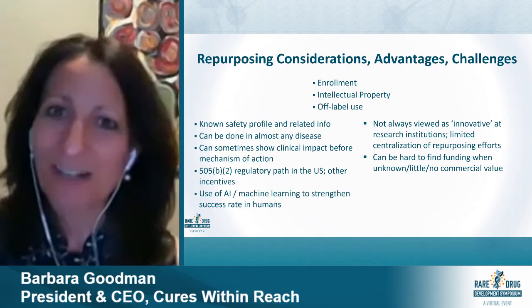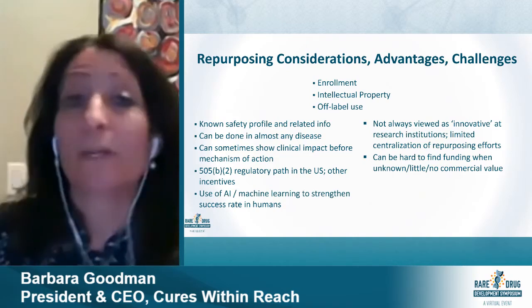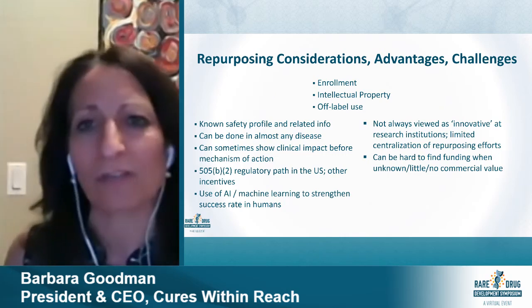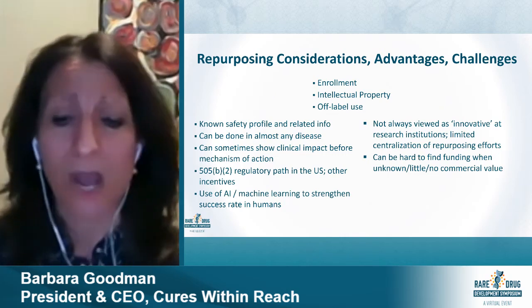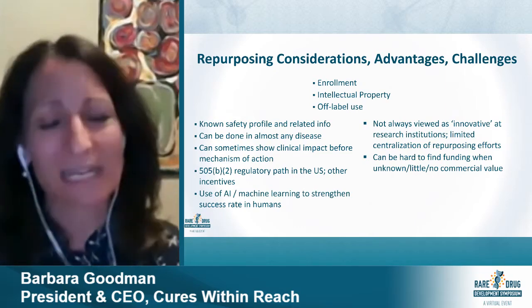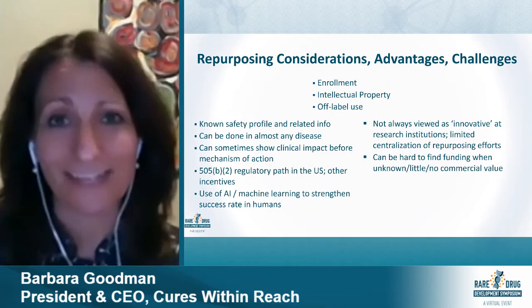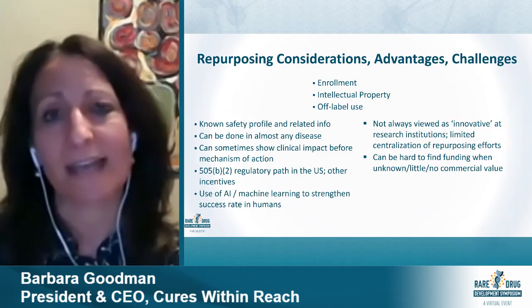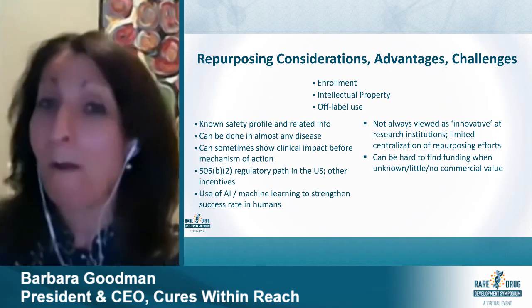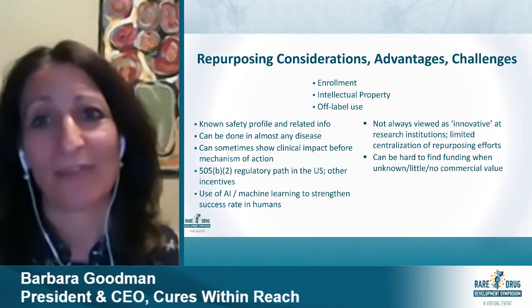On the flip side, there are some challenges and some disadvantages, so to speak, to be aware of. Not necessarily they can't be overcome. They certainly can be overcome, but just to keep in mind. One is that many research institutions, not all, many research institutions consider repurposing as not innovative. It's not a new drug. It's not a new class. It's not going to be a billion-dollar blockbuster. But to patients and to caregivers, they certainly don't care about that.